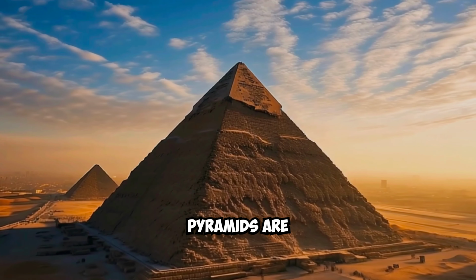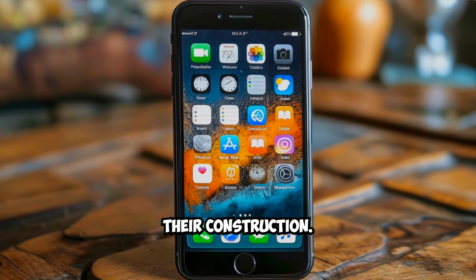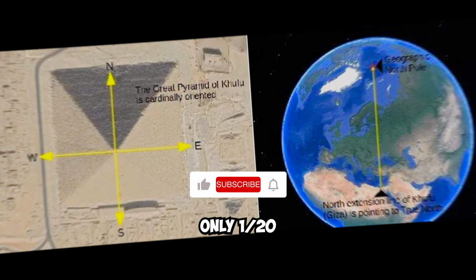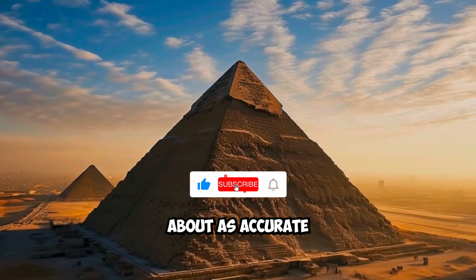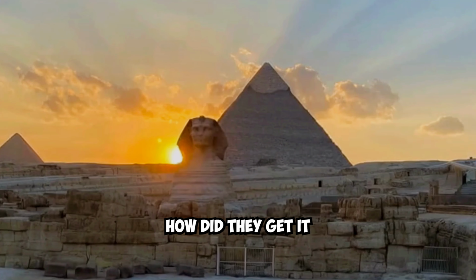What if I told you the pyramids are so ancient? Cleopatra lived closer to the invention of the iPhone than to their construction. To put it in perspective, Khufu's pyramid aligns to true north with such precision that it's only 1/20th of a degree off, about as accurate as a millimeter per meter across 13 acres. How did they get it so perfect?